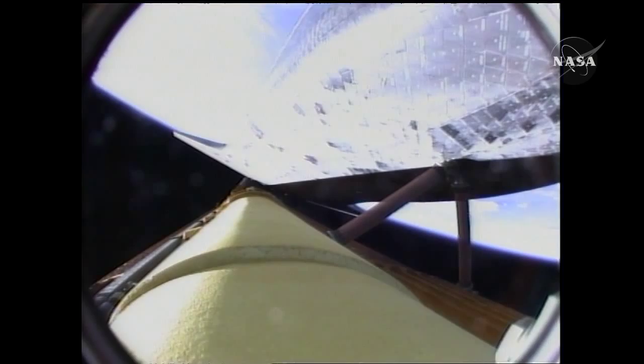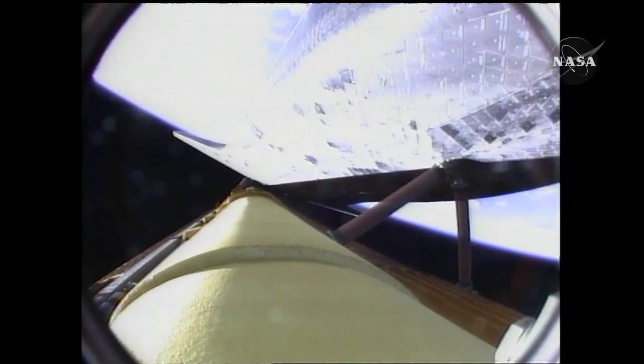Endeavour, single engine ops 3. Single engine ops 3. Endeavour could conduct a transatlantic abort landing on one engine should two fail at this point, all three continuing to perform well. Endeavour is flying at 8,300 miles per hour, 67 miles in altitude, 350 miles downrange. Endeavour's engines have been commanded to swivel to put the orbiter in the proper heads-up position for communications with the tracking and data relay satellites.